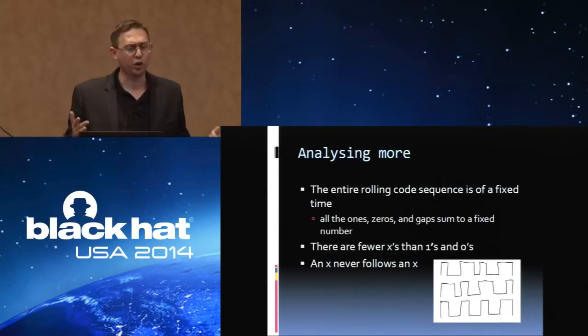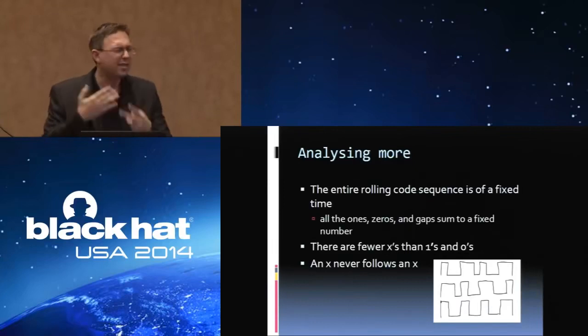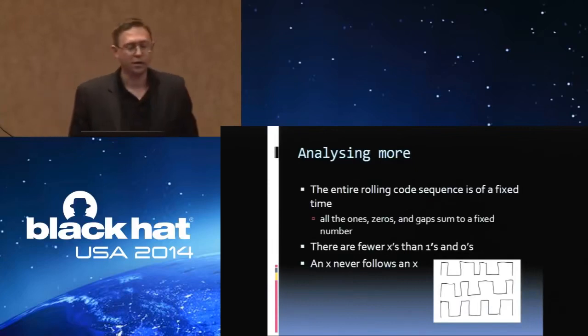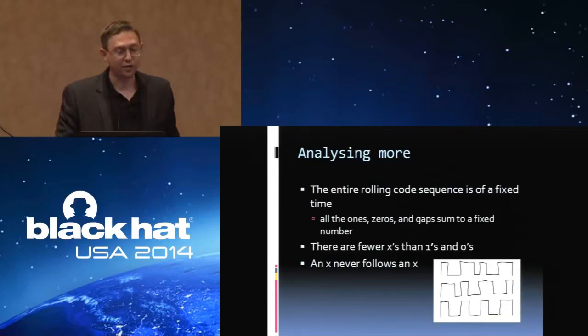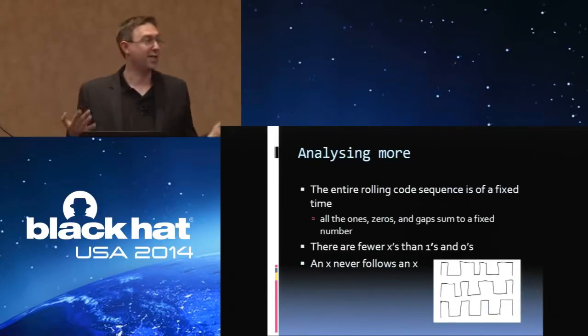The entire rolling code sequence has a fixed time. So all the ones and zeros and the gaps sum to a fixed number. So that's one constraint that we can think of. There are fewer X's or gaps than ones and zeros. And an X or a gap never follows another gap.